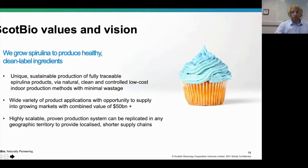So our unique manufacturing system means that we can grow spirulina in a clean, controlled manner all year round, using carefully sourced raw materials, which provides the quality and the traceability that we believe is required by the food and pharma industries. So our vision is to use this platform that we're developing to target various global markets by being able to set up this platform anywhere in the world, thus improving the quality of food and therapeutics, the sustainability of these products, and the security of business-to-business production lines, while as we can move the factories closer to where they're needed, we can also shorten some of these supply chains as well.